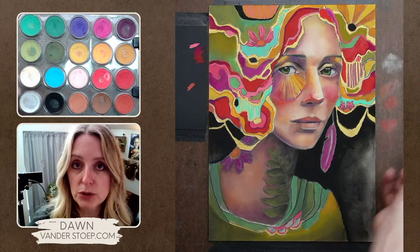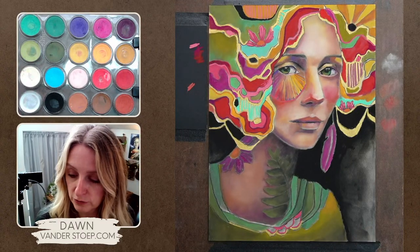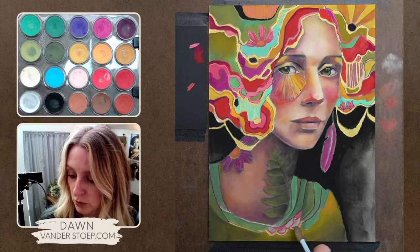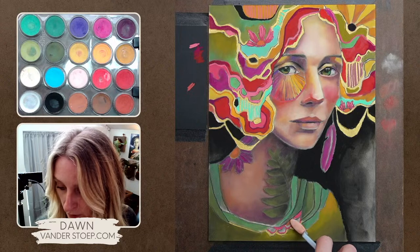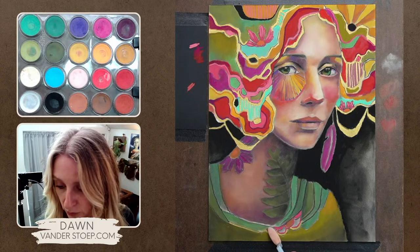A lot of times I'll just use a tint because I like to add that extra color for harmony. And so that's what I'm thinking about that. I'm going to replicate this orange vibe in here with this pink. And then I think we almost have everything blocked in and we're at good time.